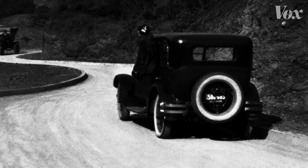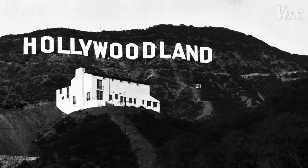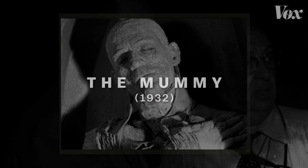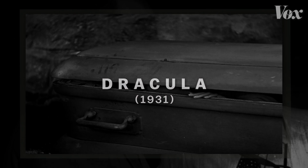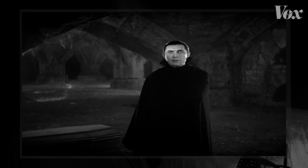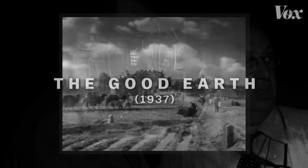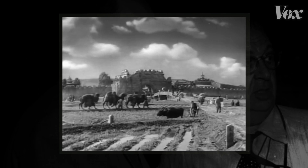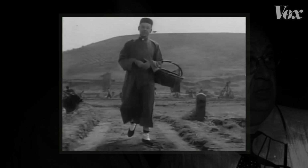When Freund moved from Germany to Hollywood, he continued to make visual masterpieces, from directing the original Mummy to being cinematographer on Dracula. This scene from Dracula is emblematic of his work, with shadows and light serving as powerful tools in the scene. With 1937's The Good Earth, he won an Academy Award for cinematography. Freund's art came from powerful imagery and stark contrasts, like in this scene from Metropolis.